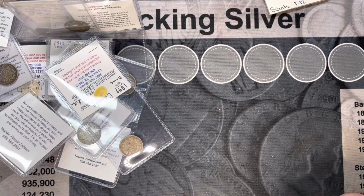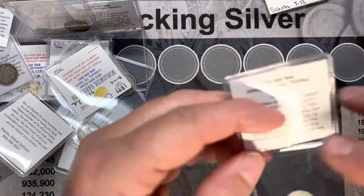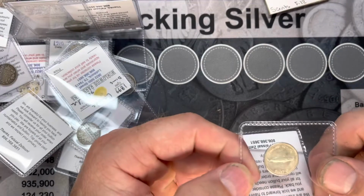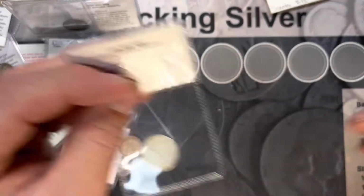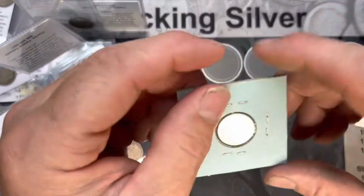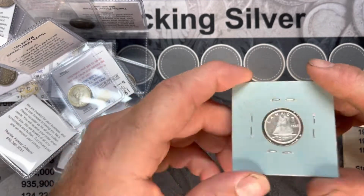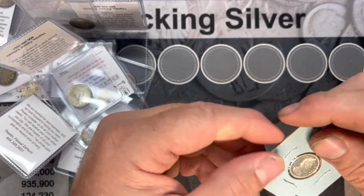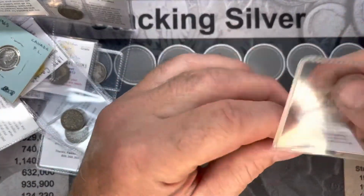And let's see, I think the rest of them are the, here we go, here's another dime. This is one of the commemorative ones right there. Let's see, and I think all the rest of these, oh, and then here's a proof dime right there, 1965 proof dime. All right, so the rest of these are the 5 cents.